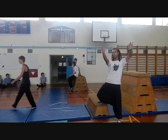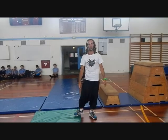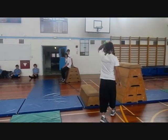Then just move your way down this side. These guys are going to just finish off with a bit of a bang. They're going to get some nice height and things like that over this bolt here.